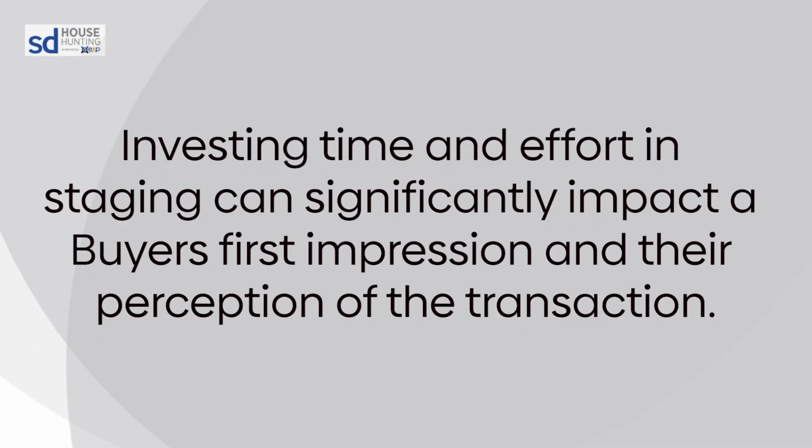Now, when it comes to staging, it is recommended to invest the time and effort because simple changes can make a big difference, not only in a buyer's first impression, but even how they think of the whole transaction. So I want to encourage you to take the extra time necessary to get your house into the tip-top showing shape possible. It will save you a lot of money, not to mention a lot of time, actually.